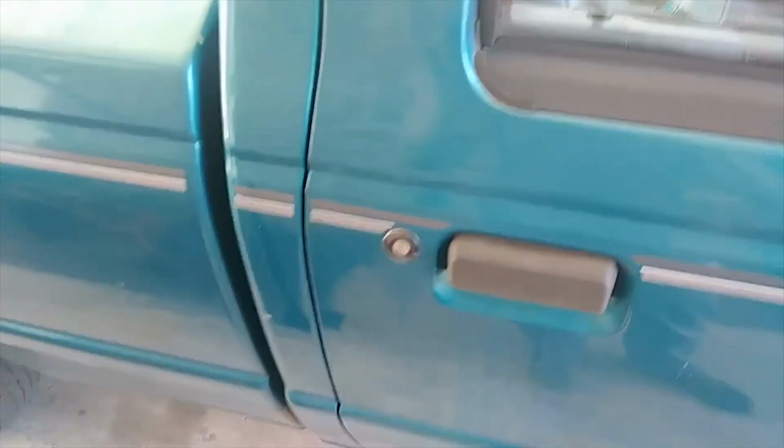But that's what we're going to try to do. We're actually going to do one side and let you see one side compared to the other, and we'll let y'all know how it turns out.